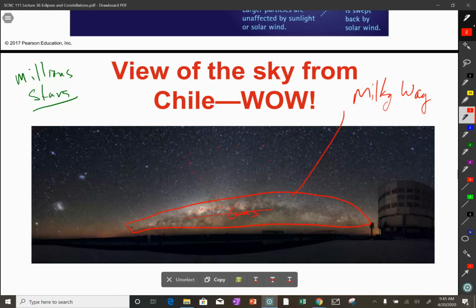So when you look in the sky, virtually everything you see in the sky is part of the Milky Way. When you look at the disk, you see what looks like a cloud. That's actually how they got the name. They said it looked like a trail of milk, Via Galactica. Translated to English, that's the Milky Way.